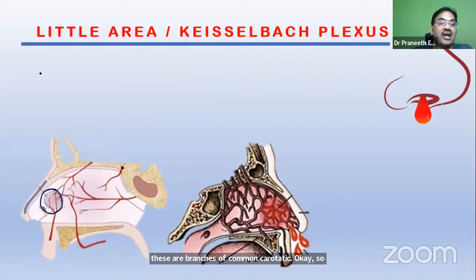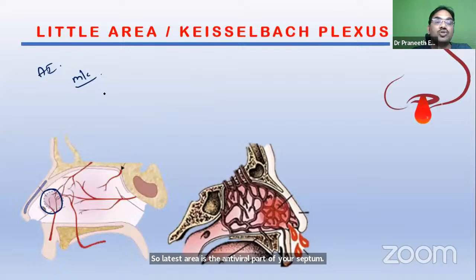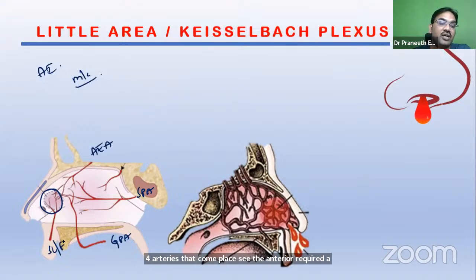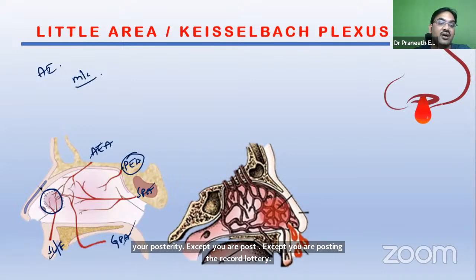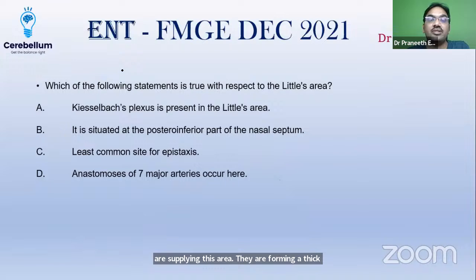So Little's area is the anterior inferior part of your septum, most common site of epistaxis, and most common reason in children is the nose picking habit. Okay, and what are the four arteries that comprise it? See, the anterior ethmoidal artery, sphenopalatine artery, greater palatine artery, and superior labial branch of the facial artery, except your posterior ethmoidal artery. All the other four are supplying this area. They are forming a thick plexus in the anterior inferior part of the septum. That is Little's area, which is most common site of epistaxis.